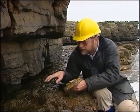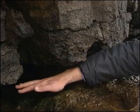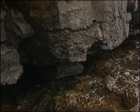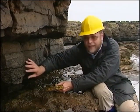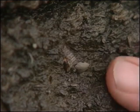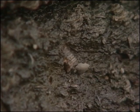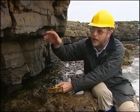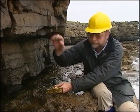In this exposure, the crinoidal mudstone has been eroded out to give this deep cleft inside here. But what we're interested in is the limestone immediately above. The base of the limestone is almost like a shelly gravel with a lot of large fragments, again, of crinoids. But as we go upwards through the limestone, it becomes progressively finer, muddier, with smaller and more dispersed shell fragments.